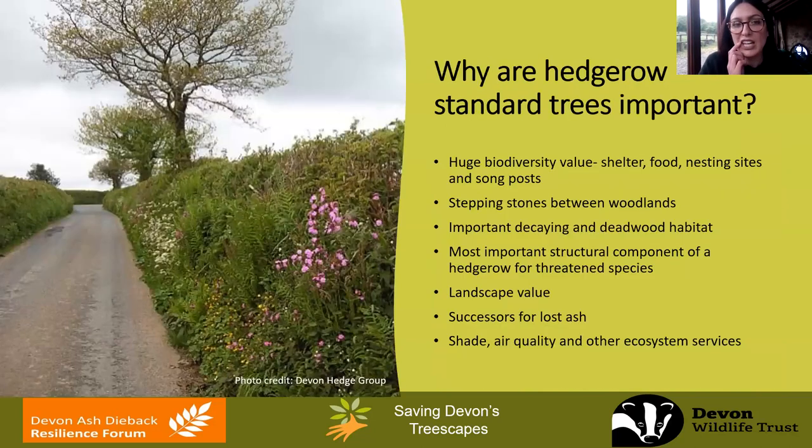So now just looking at hedgerow standard trees. We mentioned these earlier. These are a really integral part of a hedgerow, and really important for a number of species. They've got huge biodiversity value. They offer shelter, food, nesting sites, and song posts as well, particularly for things like corn bunting, as I mentioned before. And they're also stepping stones between woodlands.